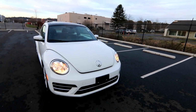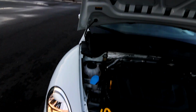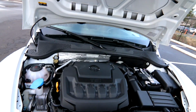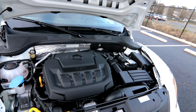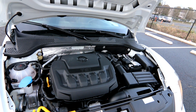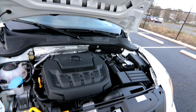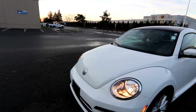Mechanically, it's basically built off the Golf platform, so there are no exotic, complicated components or maintenance for this thing. It's just as easy, and probably costs just about the same amount to maintain as a Volkswagen Golf or Jetta. You can find this 2-liter turbocharged engine in a variety of Volkswagen and even Audi products. It's a fantastic engine, smooth, powerful, and very fuel efficient.